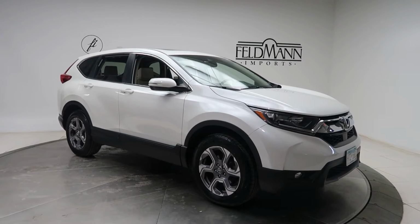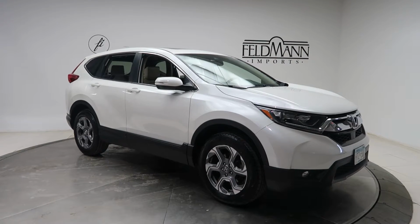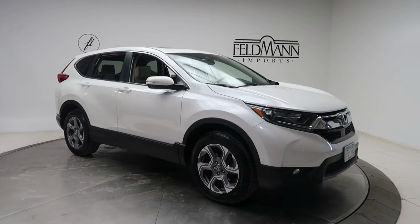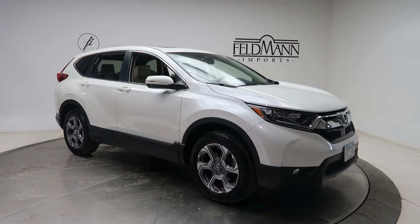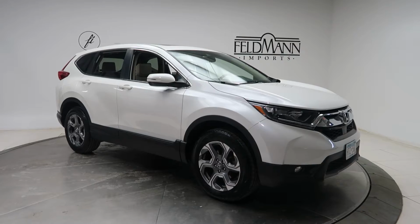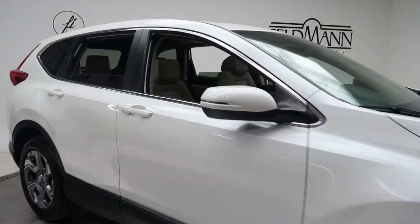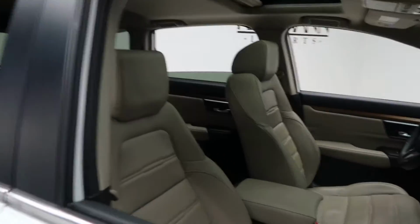Today we're taking a look at a 2017 Honda CR-V EXL. This one is white. Underneath it's a 1.5 4-cylinder with 190 horsepower and 179 pounds of torque. This one has 18-inch wheels. A beige leather interior. Sunroof.